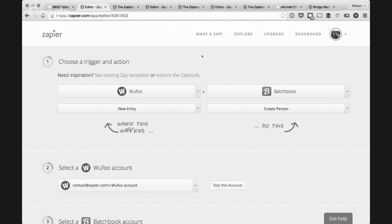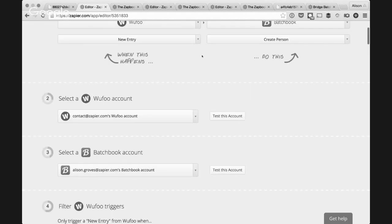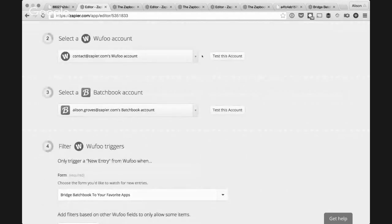So if we take one step back from here, the real key thing is to think of, okay, what data do I have and where do I want that to go? So you just need to think, when one thing happens, I want this other action to happen. So we have that selected. We know that when someone fills out our form, we want it to automatically create a person in Batchbook. And when we scroll down the page here, there's just a couple of housekeeping things to set up. Steps 2 and 3 would be connecting your account. So we obviously need to know which form account we're going to look at and which Batchbook account we're going to send that data to.